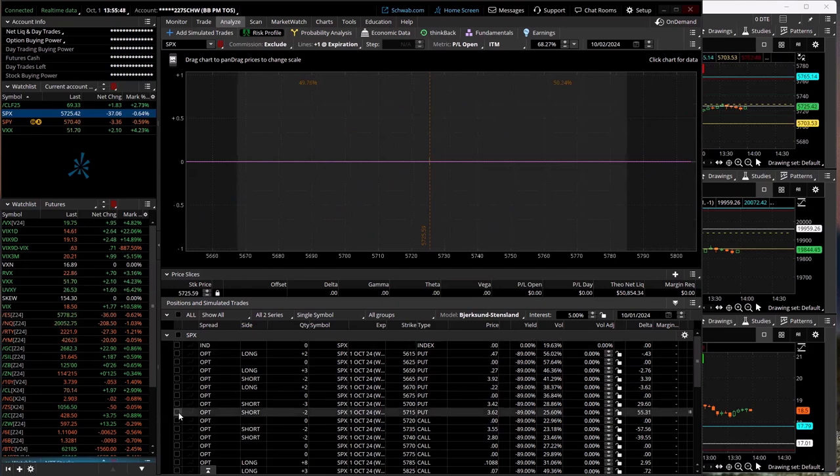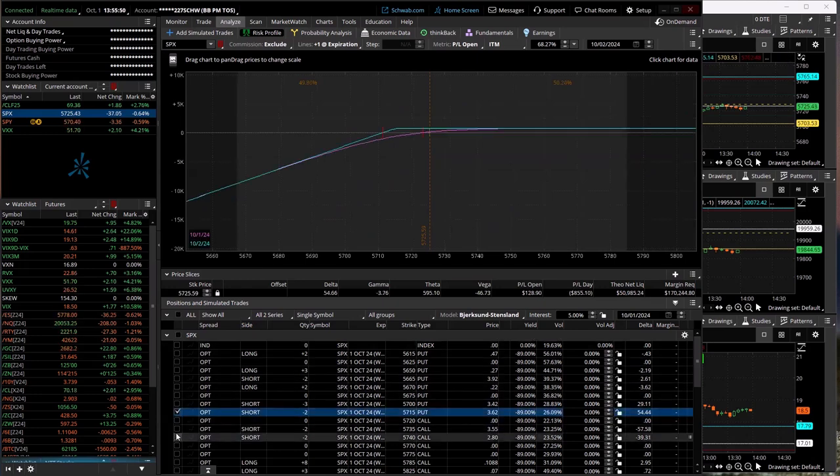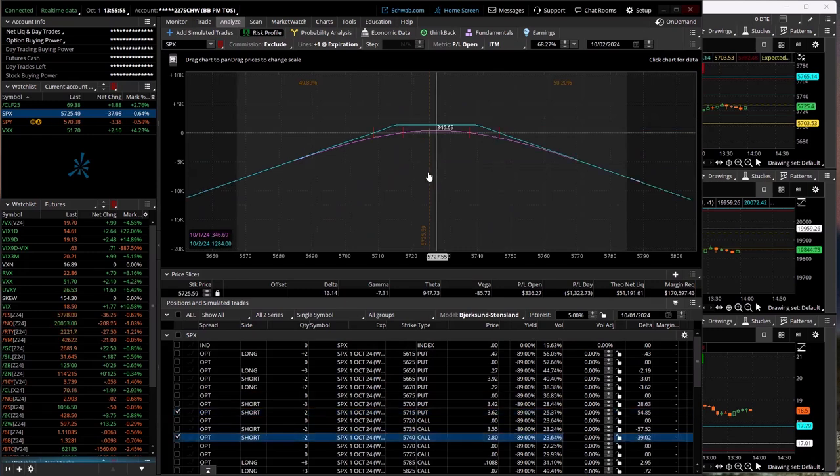My AM number two, I put on maybe a tad early, but it ended up on the push up getting stopped out for a full loss. Lunchtime number one, 20%, and then it got stopped on the push up as well.